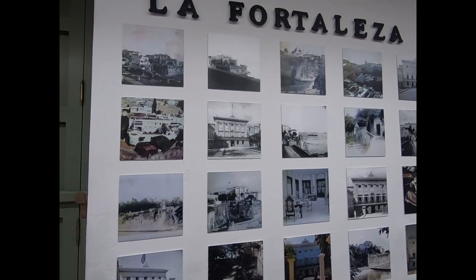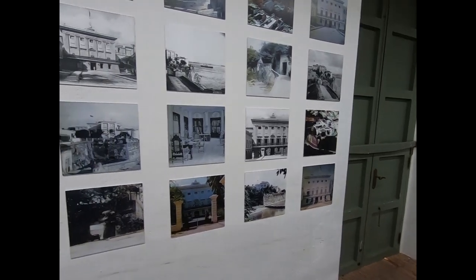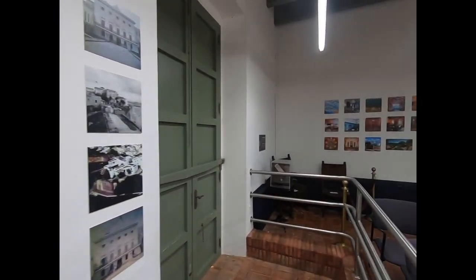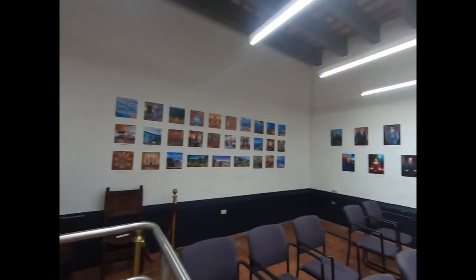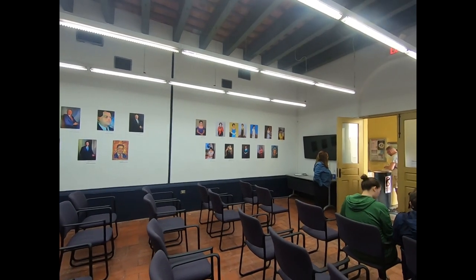Got old pictures of the Fortaleza here. Pictures, and it looks like pictures of the governor and the governor's wife.